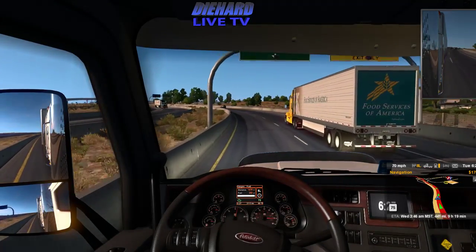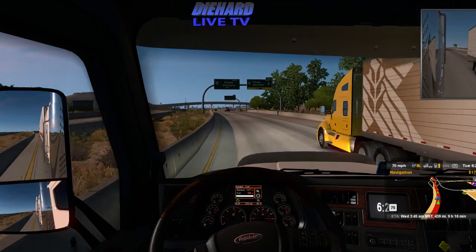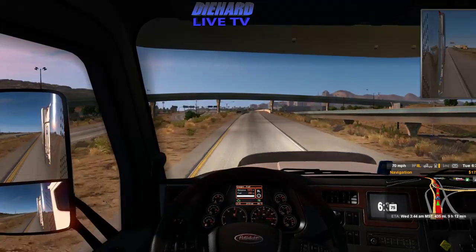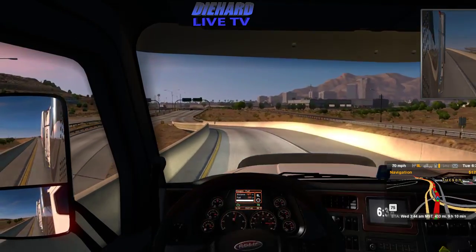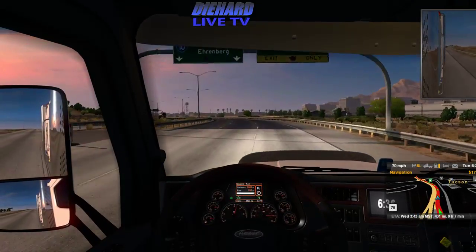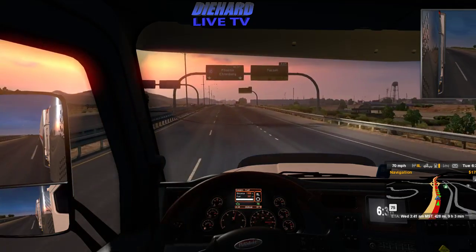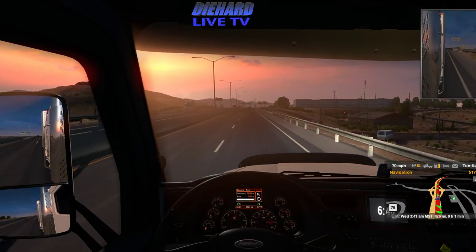So we are going to be headed towards Phoenix and Ehrenberg, because we have to make our way down to the peninsula here. It's going to be interesting when we cross the border. Never done it before, so this is going to be a first for all of us here. But we do have Canada once again too, so that'll be fun. We actually service the 48 states, Canada, and Mexico. So a lot of room for driving around.